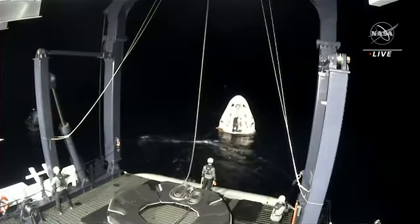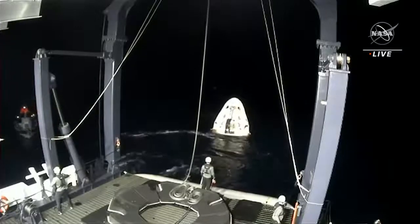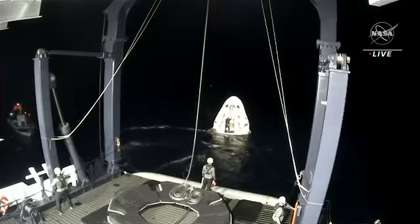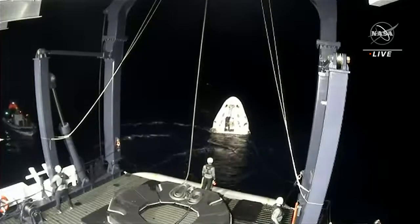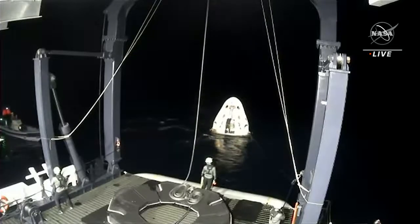And then after that, after medical checkouts, the crew will return to land within 4 hours, either by boat or helicopter, depending on the landing site. So if no medical assistance is needed, the crew will depart for Houston.